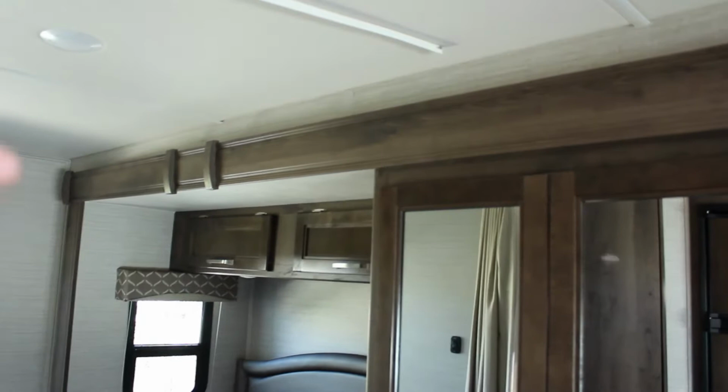Large slide out. The slide out does have real wood here for the slide out fascia, and then you're actually going to have an actual structural beam going across here as the support all the way across the slide. Structural beam is incredibly important.